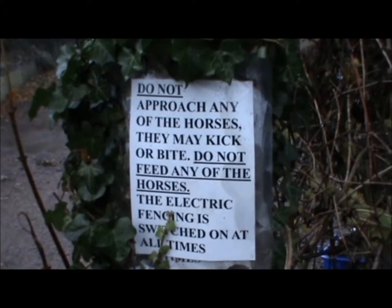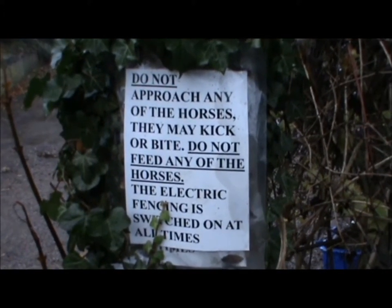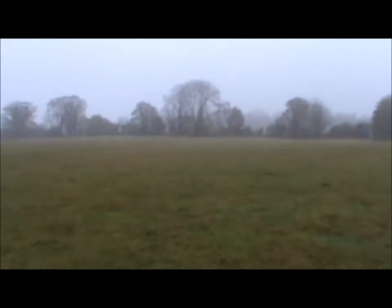Ooh, you better be careful not to touch the fence as well. I see no marauding horses. I think I'm safe.